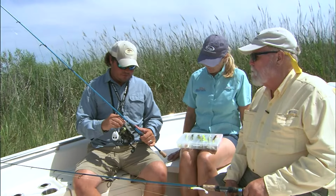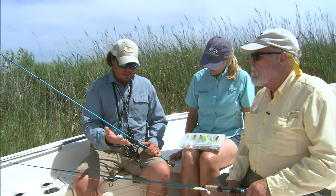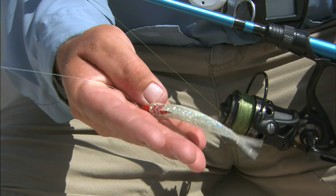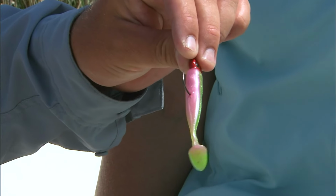We used mostly plastics today. 1/4-ounce jig heads, DOA baits. We use a combination of the cow jerk baits. This is a 4-inch model. And we also use some of the smaller paddle tails. Either one of those is fine.